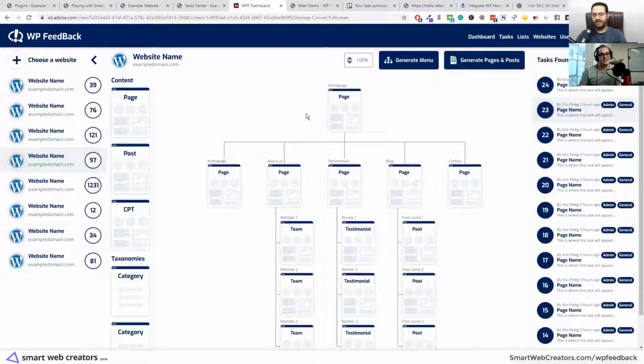I can just drag it. They already have pre-filled lorem ipsum and silhouette images, so that the client doesn't have to figure out or think about where the image will go and all that. So they can generate a PDF and send it to the client directly from here.